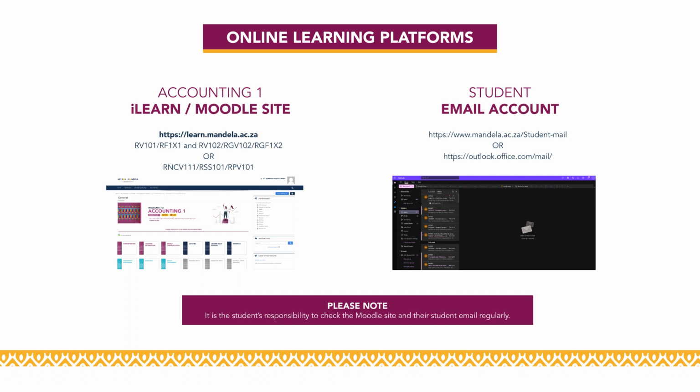The iLearn or Moodle site for Accounting 1 for each module can be accessed on the student portal. Log in using your Nelson Mandela username and password that is given to you at registration, as well as the enrollment key which will be given to you by your lecturer when lectures begin. All course material as well as test and exam information is uploaded on the Moodle site, and students will be required to access this. Communication with students in Accounting 1 takes place using the University iLearn Moodle site as well as your student email account. So it is vital that you check the Moodle site and your student email account regularly.